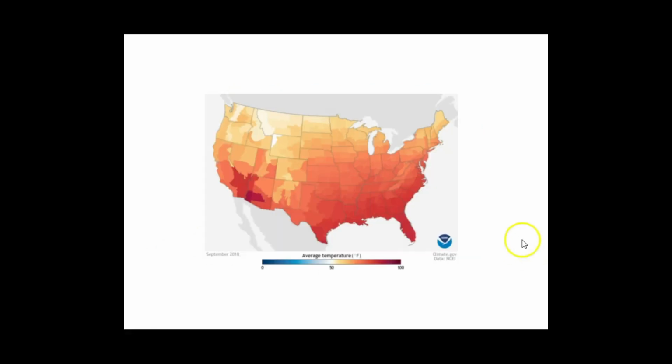So I'll close this video and show this graph. It's talking about the average temperature across the United States. And as we all know, it gets colder up in here than it does down here in the south. And there's some areas that get way over 100, and their temperatures stay warm pretty much year-round.